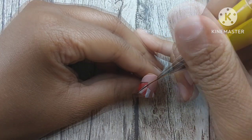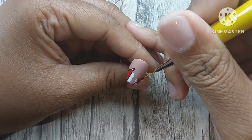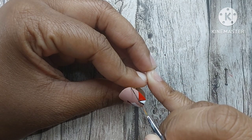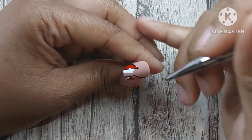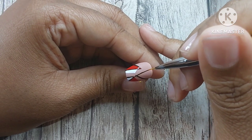What I end up doing with this nail is I end up just outlining most of this nail, which, like I said, I don't really have a plan, but I just felt like it would be so pretty to outline most of the shapes and then have this one black triangle open on one side. I thought that was pretty, so that's what I chose to do.